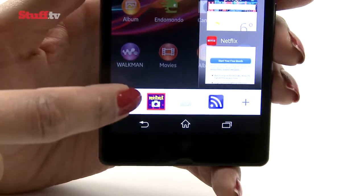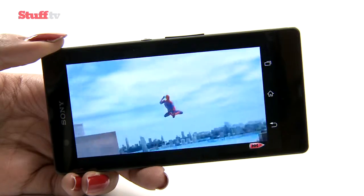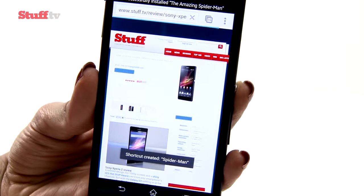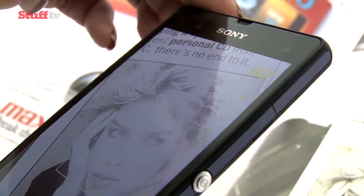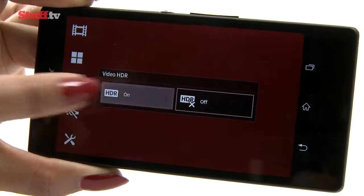Now, floating small apps like Notepad and RSS feed are on hand, and while its powerful quad-core processor delivers slick gaming, browsing and general usability, we're yet to see any games or apps that can really put it through its paces. Now onto the Z's 13-megapixel camera, which rocks a superior auto mode that quickly jumps between 36 modes based on what you're shooting, and is the first smartphone to pack HDR video.